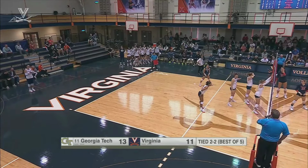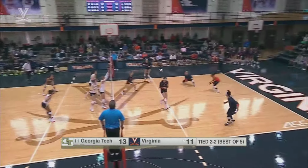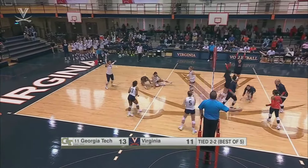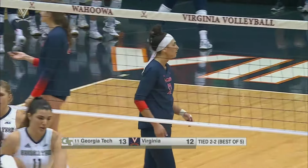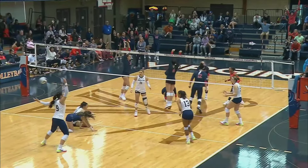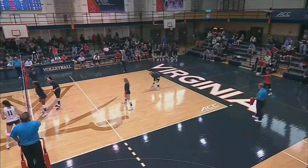13-11. Georgia Tech needs 2 more to walk away unscathed. Virginia can storm back and get history, though. Serves up. Set at the net. And punched down to the hardwood. Cavacho. Hey, when you're 6'2", you can make it look easy. And she got way up for that one.